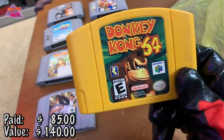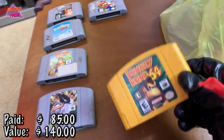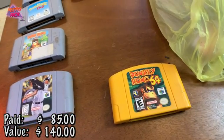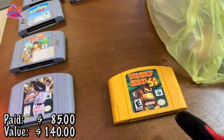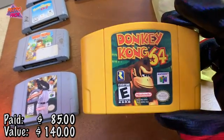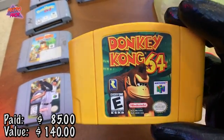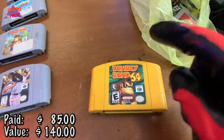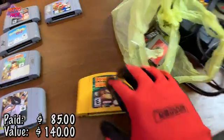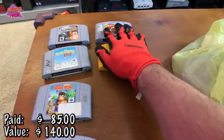Okay, Donkey Kong 64. First off, we don't have this anymore because in like episode 12 or so, we traded the N64 for a GameCube lot, and the person wanted Donkey Kong 64. So we traded that off. So good to add that back, but that is why I was confused that there's no expansion pack in that console.